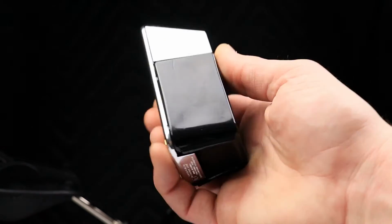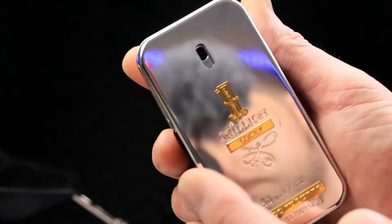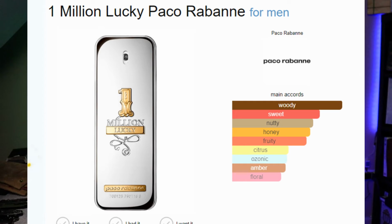But my favorite sweet fragrance, and this is only sweet, is 1 Million Lucky. So 1 Million Lucky Paco Rabanne. It is, damn it, it's good. Damn it, is it good. It's such a sweet gourmand fragrance, and what gourmand means is it almost tastes edible, like you want to eat it. It's kind of sugary, sweet, caramel, like it's hard to explain without smelling it.